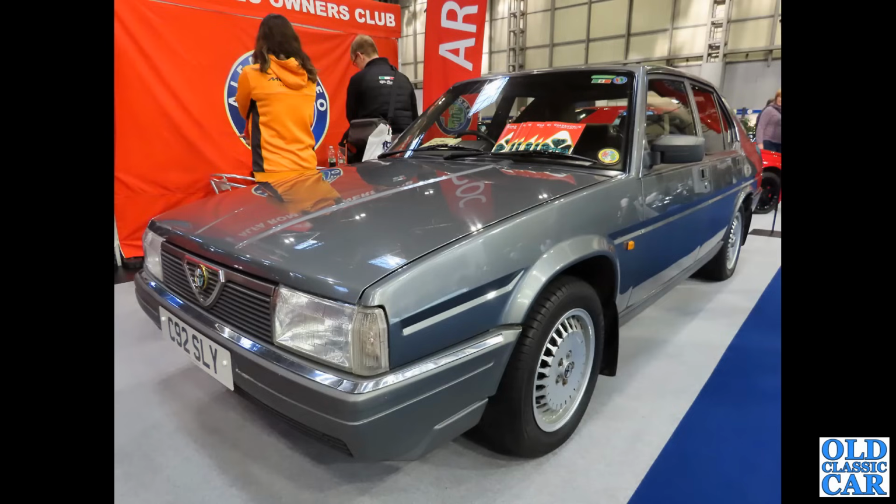The Alfa Romeo 90 on a C-plate, so that puts this one about 1985 or early 1986.